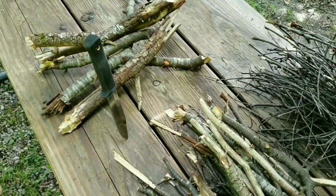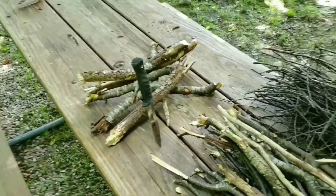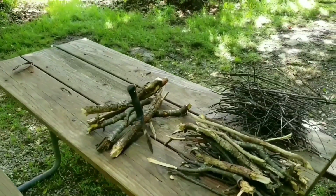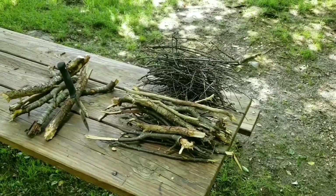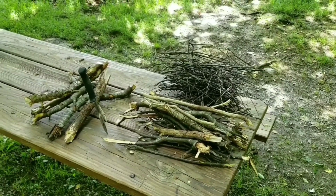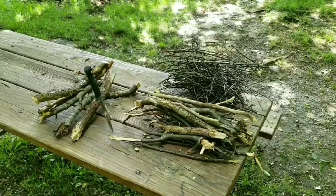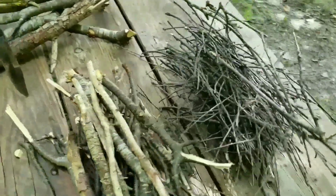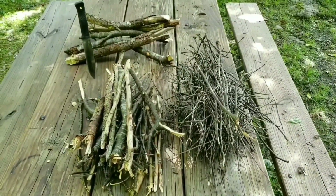I'll just do a little feather sticking, and that way I will have an easier chance of getting things lit and stayed ignited. But you will see that. I'll put that out there. But that's it. So I got a nice little bundle ready to go for tonight. So now when I come back from my hike, I don't have to worry about processing a bunch of wood to get a fire started. It is already done. Not too bad.